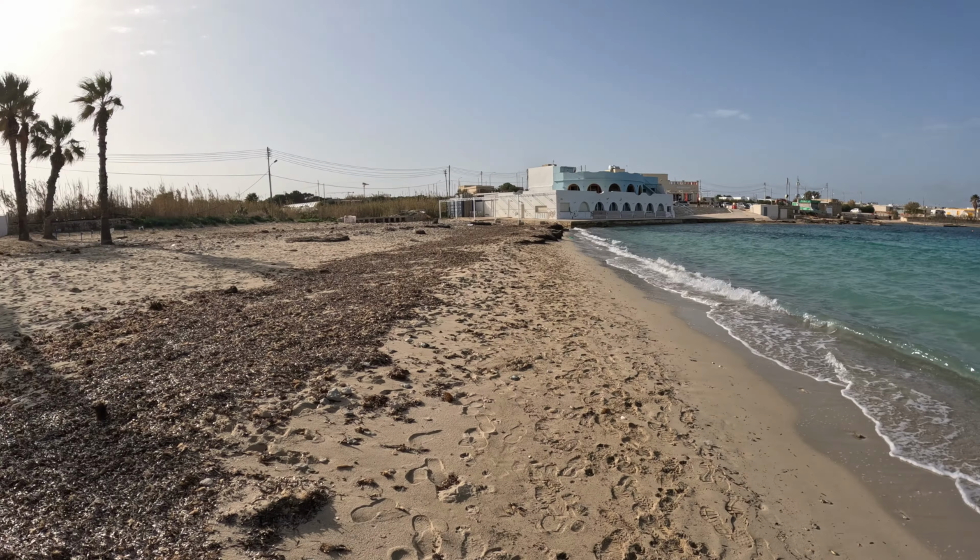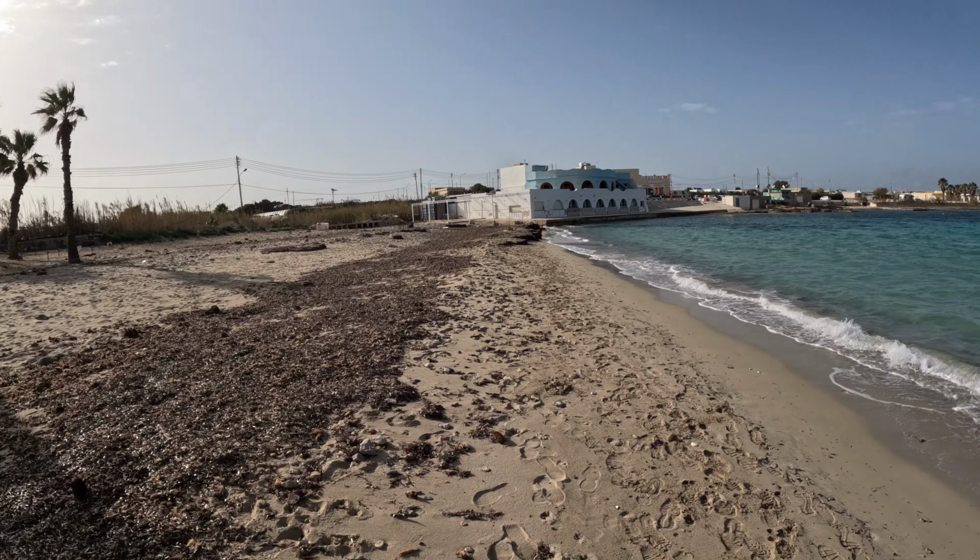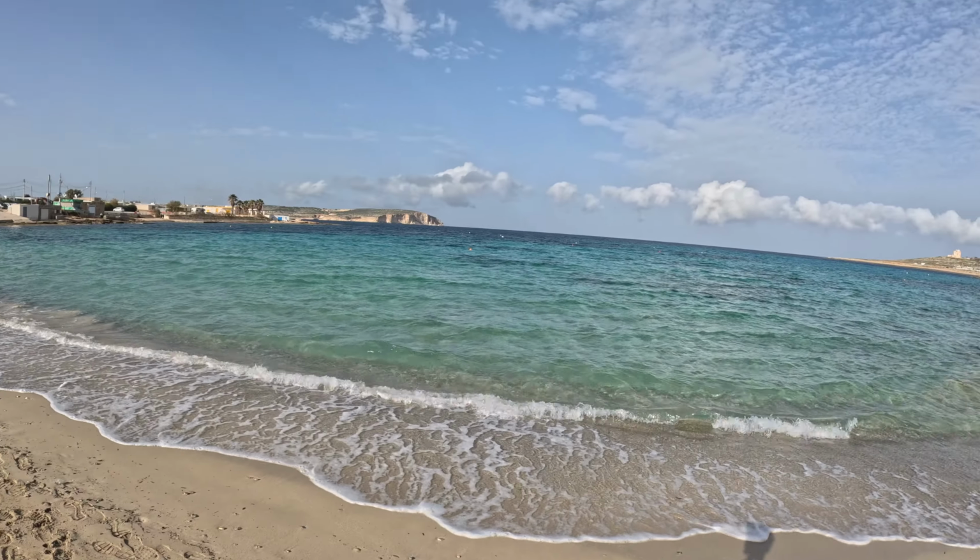Despite having some seagrass, it still looks amazing, especially the water. And yes, I'm exploring Malta and showing you different beaches on the island, the best ones. This one here, it's quite convenient actually. Not so much if you are coming by foot, unless you're a big enthusiast like me and likes to walk 50,000 steps a day.